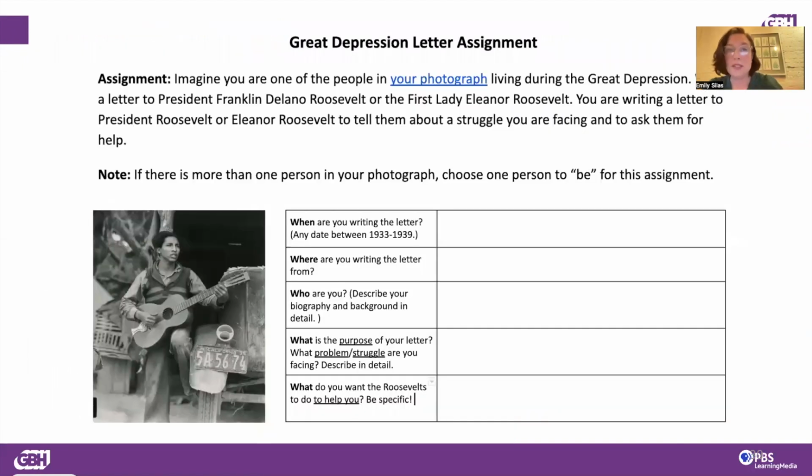So the students brainstorm. I have included here the assignment, the photographs, a rubric that you can use, and this graphic organizer. If you want to implement this, you should be good to go. So this is what the students do just to set up. And some of them, boy, they really get into it and they write some incredible stuff, many of them drawing on some of their own hardships in their own lives, past and present. Next slide, please.